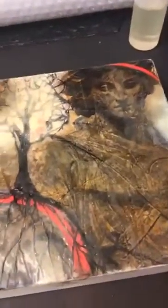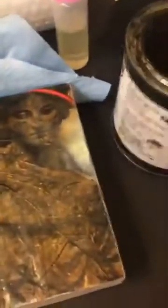Okay, so you can also use oil bars. Oil bars, to be honest, the only ones I recommend would be the RNF ones. Sorry, I'm missing something here. Yeah, I would only recommend the RNF ones, because the other ones aren't as creamy. So I just tend to use oil paint because I find it the most accessible thing around.